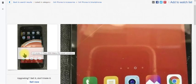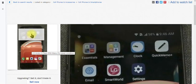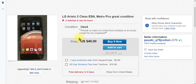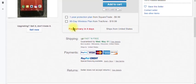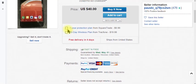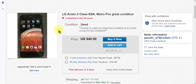So, I mean, you can see that these screens are going to be cracked. But the big thing is you got to make sure the Wi-Fi works. Got to make sure the charging port works. Got to make sure that it's not Google locked or the phone is completely locked and pin locked where you can't get into it.